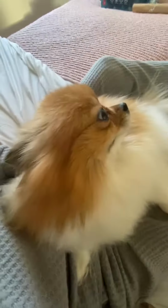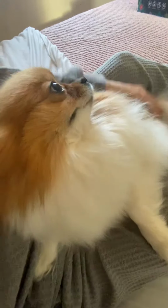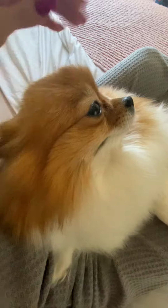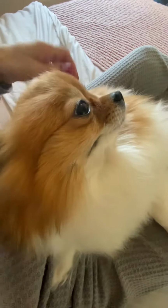So this is my beautiful dog, Maddie. She is 2 years old. And last week we had her artificially inseminated with another beautiful Pomeranian. She's full Pomeranian.